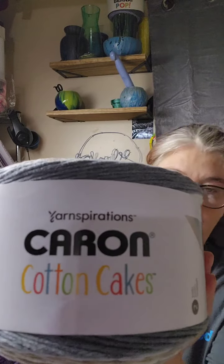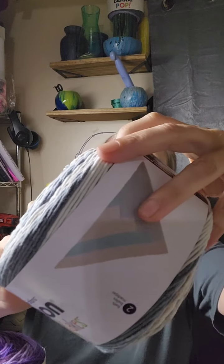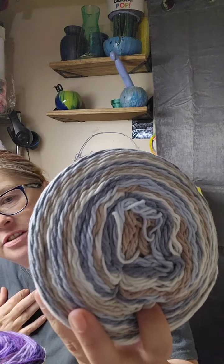I'll start with the singles first. We got cotton cakes. Karen cotton cakes. This one is called Nested Blues. And I was looking for fall colors. I wanted to try and make one of those ponchos that Darla is making, but with this cotton.